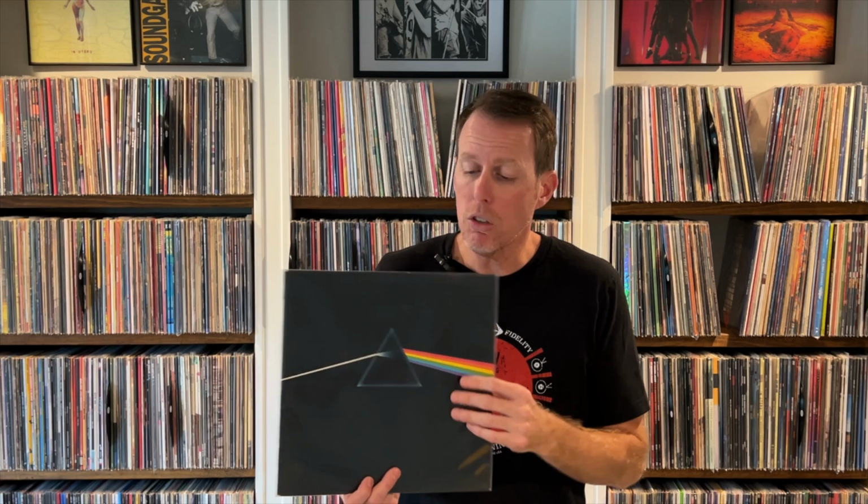So to find a really nice copy of Dark Side of the Moon, early US pressing, $20, $25, if it's got the posters and the stickers and things like that and the extras. If it doesn't have posters and stickers, you can usually find a pretty decent copy for 15 to 20. Really just depends on your record store and how they price records. But typically a nice copy of this one in any of my shops will run around 20 bucks. Again, if it's got the posters and stickers, it's going to go up a little bit from there, maybe 25, 30. And it all depends on condition.